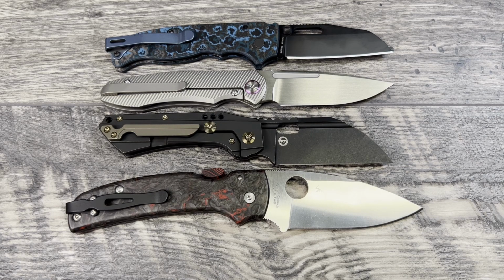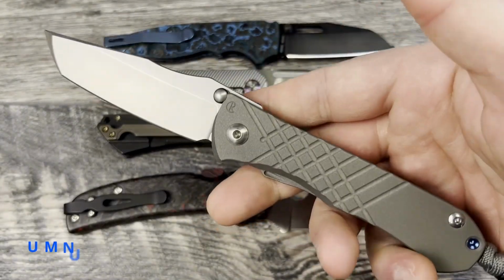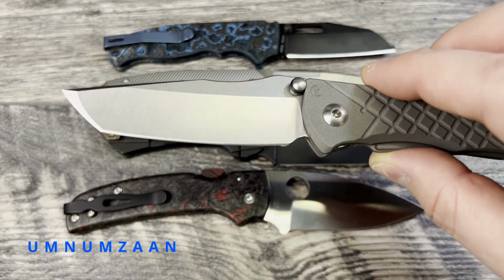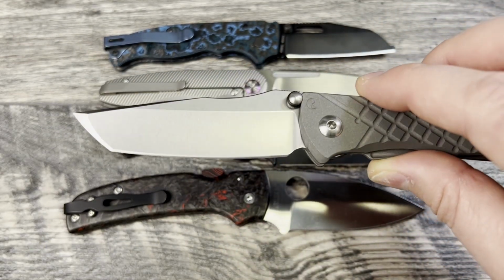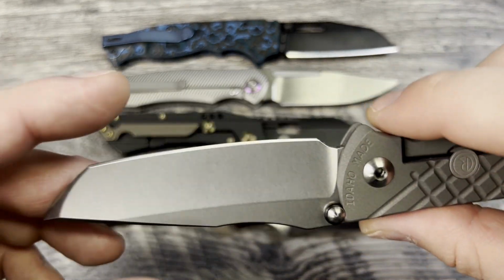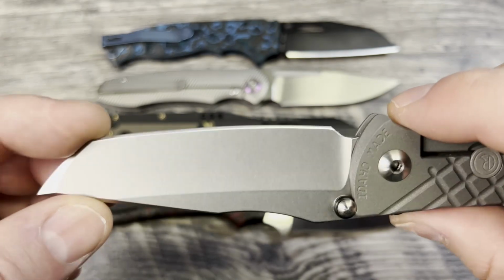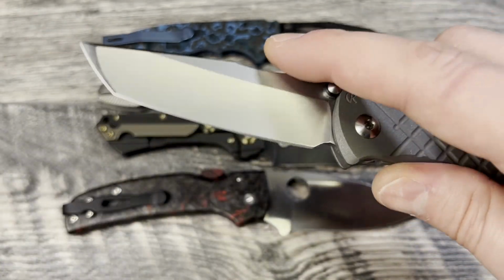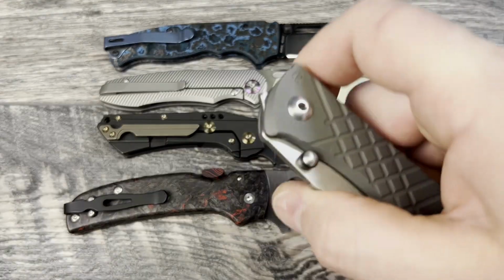It took me a year to finally catch one of these, and it's not the exact variant that I wanted, but I still really like this variant of it. So this one here is the Reeve Umnumzah. When I talk about not the exact variant, I wouldn't have chased the Tonto first, but I am finding that I really do enjoy the Tonto. I am not looking forward to when I have to reprofile or resharpen this one. I might actually just send it to Chris Reeve, because Tontos are a bit of a bitch to do.